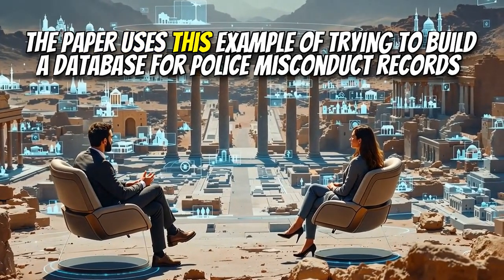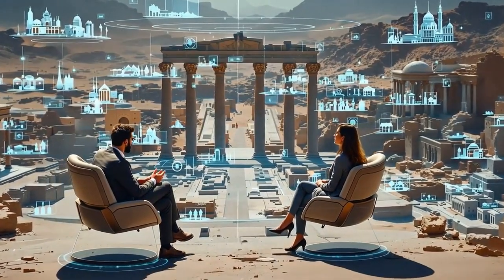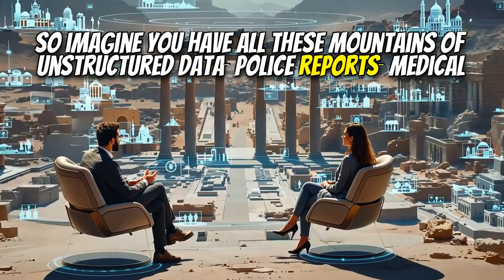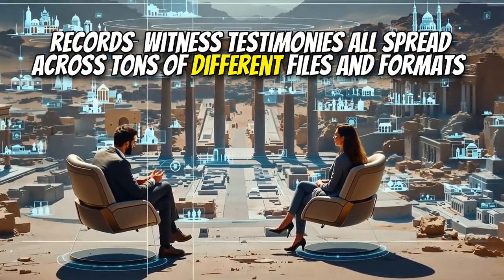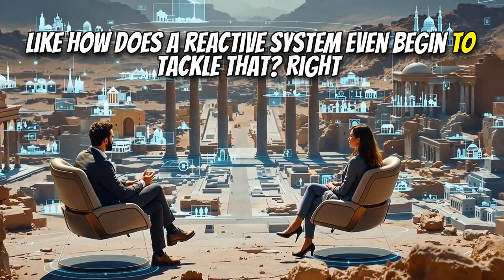The paper uses this example of trying to build a database for police misconduct records. So imagine you have all these mountains of unstructured data, police reports, medical records, witness testimonies, all spread across tons of different files and formats. How does a reactive system even begin to tackle that?